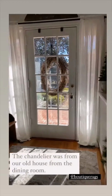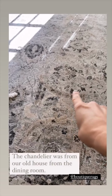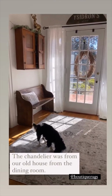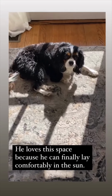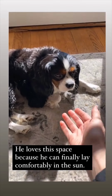I absolutely love it. And I love the rug. I got this from Boutique Rugs. Love that it has the goldish brown in it, and I love the black because it ties everything all together really well. Is this your favorite spot? Is it? Do you like this? I think you do. Do you like it because it's warm and cozy?